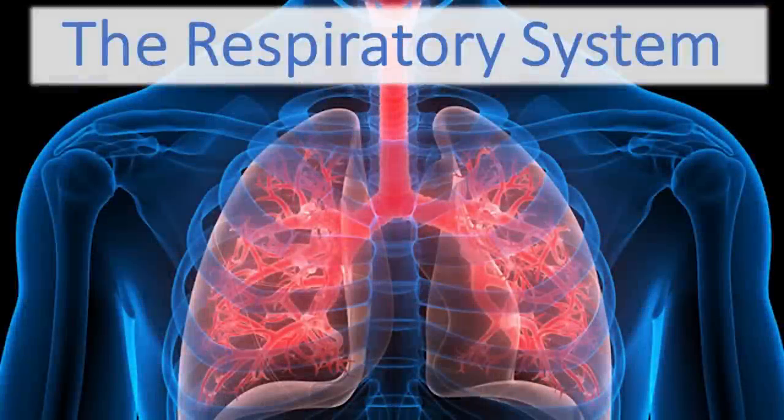Today we're talking about the respiratory system, which is vital. But let's look at how it works. Every aspect of the system is covered by a thin mucus layer. The lungs also have another lubricant called surfactant. And when you breathe in through the nose, this warms the air and also produces nitric oxide.